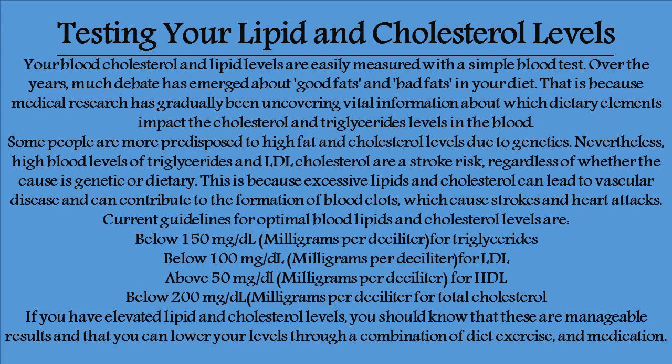Nevertheless, high blood levels of triglycerides and LDL cholesterol are a stroke risk, regardless of whether the cause is genetic or dietary. This is because excessive lipids and cholesterol can lead to vascular disease and can contribute to the formation of blood clots, which cause strokes and heart attacks.